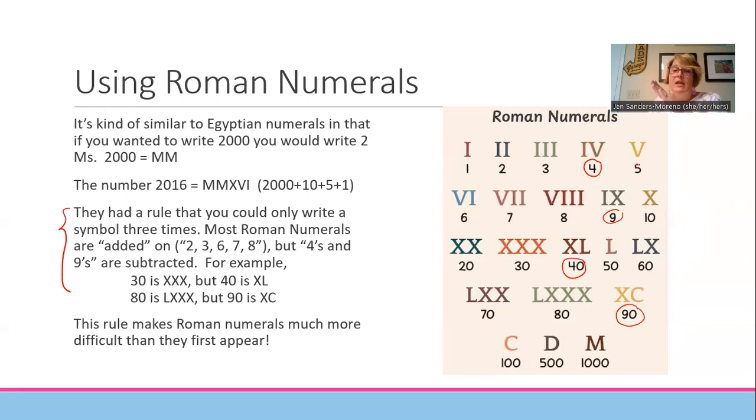5 is a V, 5 and an I is a 6, 5 and 2 I's is a 7, 5 and 3 I's is an 8, but I'm not allowed to write 4 I's. That's why I'm saying 4s and 9s end up being the weird thing. So what they did is they wrote it as subtraction.